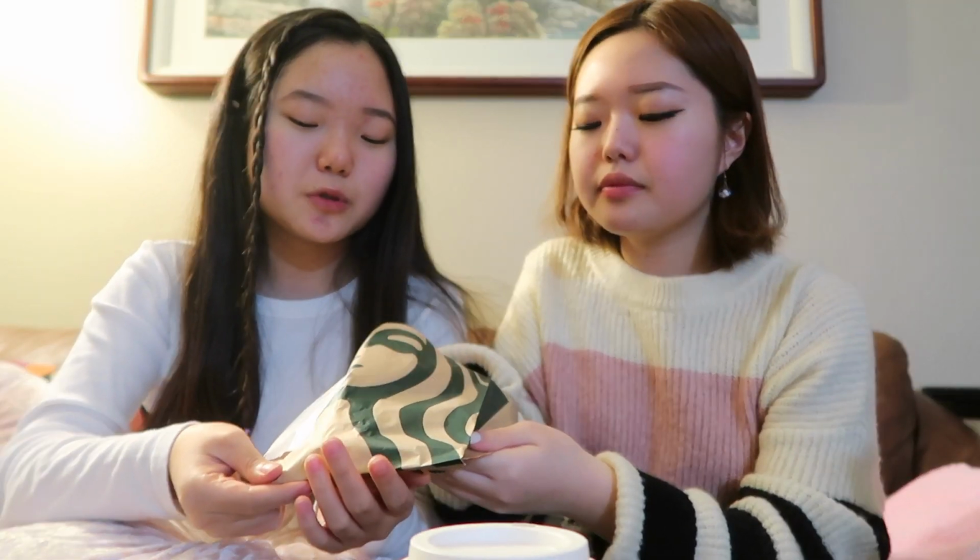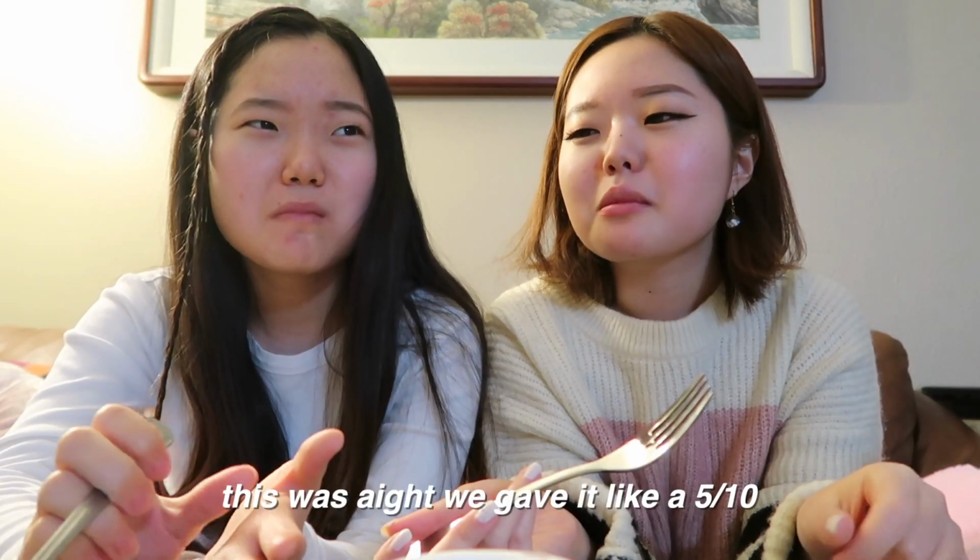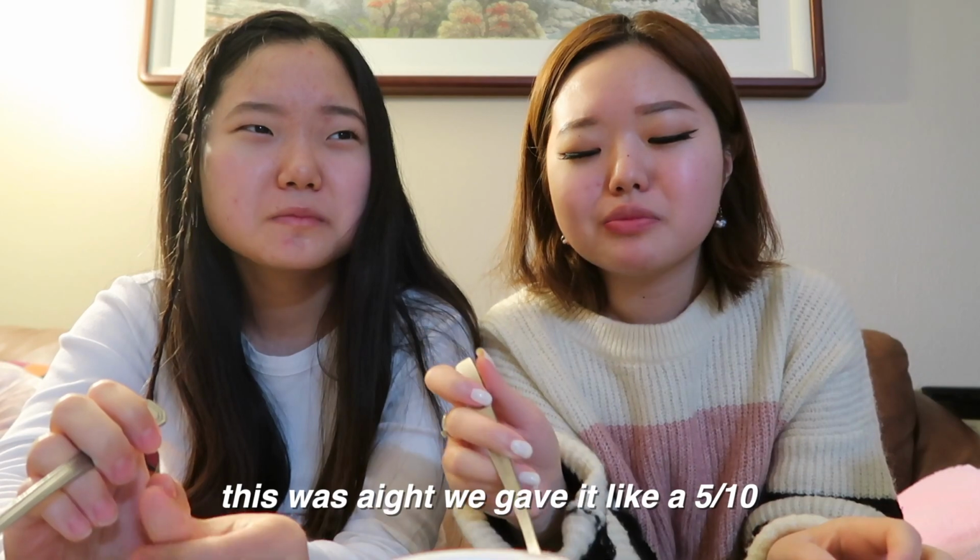First of all, that's the scone. Oh, yeah. Oh, it's so warm. Shall we taste test it? Yeah, we shall. Cranberry orange scone. Yeah, cranberry orange scone. This is a seasonal holiday scone. It's kind of dry. Not bad.